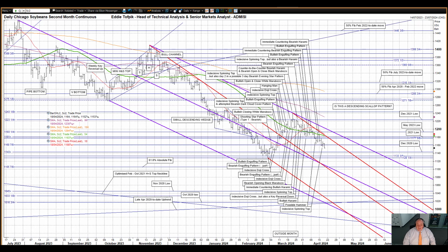So from the December 2020 low, prices turned back up, pushing through congestion in the 1161 to 1177 area, the 2021 low at 1181, the May 2023 low at 1193, and the December 2021 low at 1223. Perhaps most important of all, prices pushed up through the green, slowly declining short medium moving average. And for a couple of weeks, the market used it as support, with the purple upper tine as resistance.